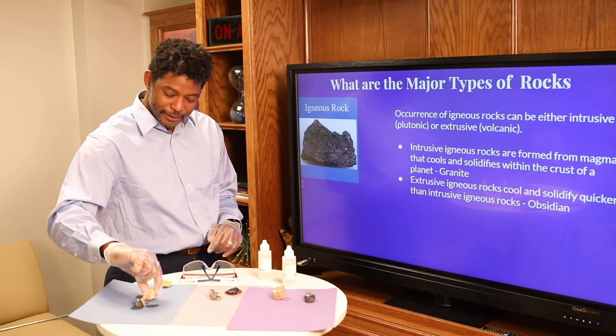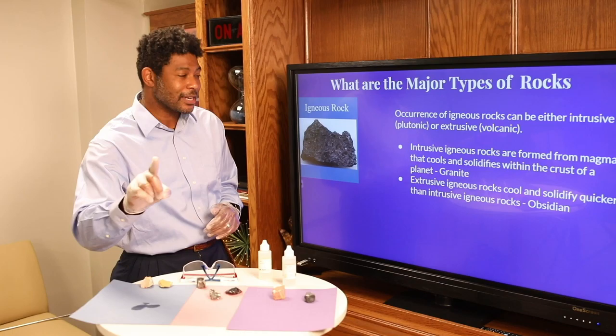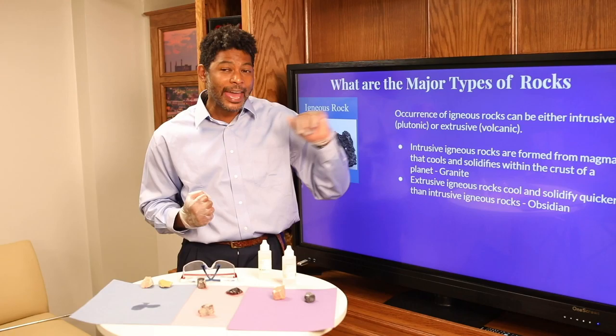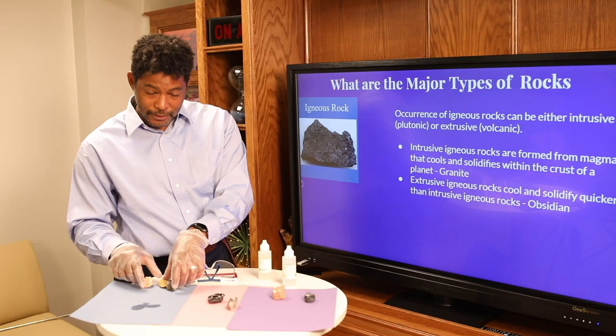When we say plutonic, don't get it confused with platonic. If somebody says that you're platonic, that means y'all just friends, nothing else. Plutonic means that, first of all, you get very, very hot, like magma, but you cool and form something that's very strong and very solid, like granite. The other type, which is your volcanic, is like obsidian. And we'll talk about the properties of obsidian versus the properties of granite. Okay? So, first things first, let me move this out of the way.